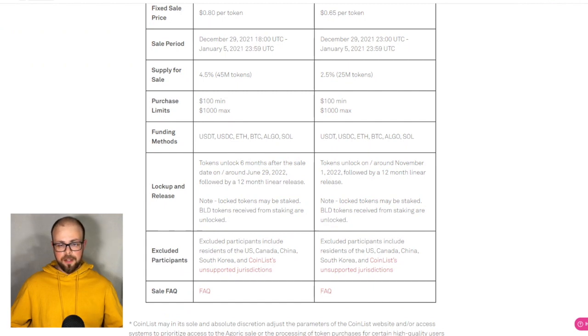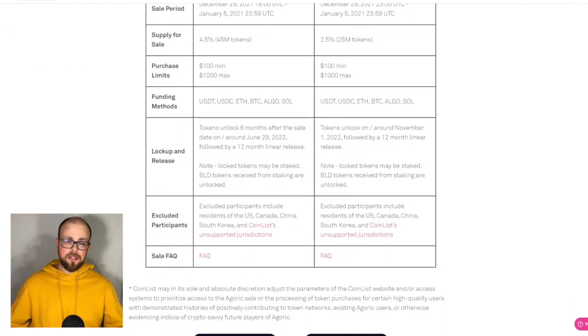Purchase limit: $100 to $1,000 in both options. Funding methods, whatever you want. If you can contribute in more than 6 cryptocurrencies, I suppose it's really great for us. So what else? Funding methods I mentioned already.